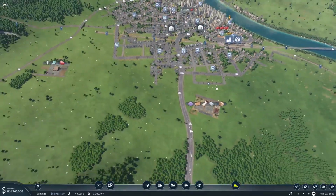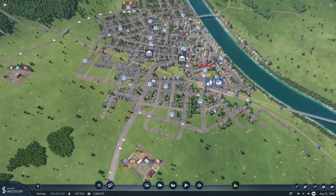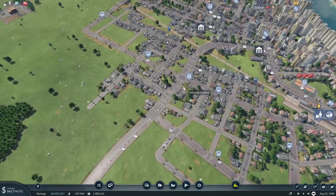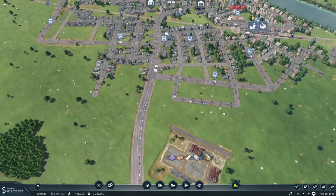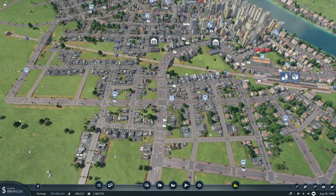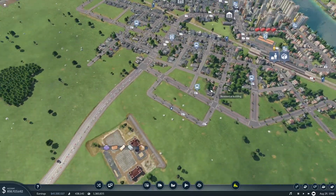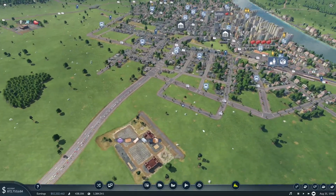Alright guys, I think this is bringing us to the end of the episode. We got a lot done. Hopefully this kind of sorts out some of the traffic in here. You can see there's still a huge backup. But that's really because it's all being funneled down right here. We still have a lot of work to do. There's still a ton to do on this map, so there will be plenty of episodes to come.